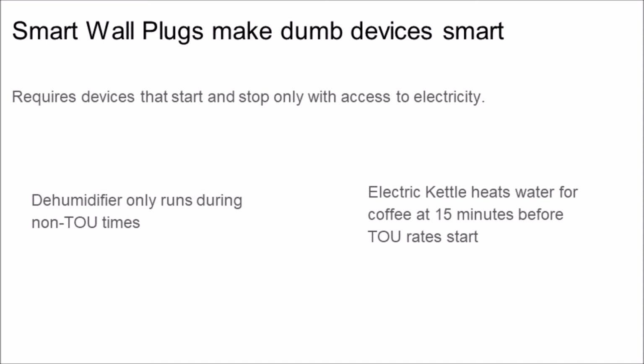The best devices are ones that start up when they get power, not ones that have to have a button pressed after they detect power. So a water heater that automatically starts boiling water when it receives power can be controlled with a timer, whereas one that cannot be set until the power is available would have less smart capability as a retrofit on a smart wall plug. So my dehumidifier is nice because it's dumb.